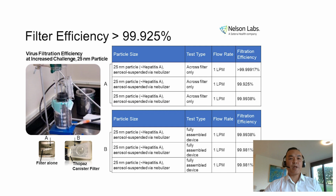Now, these are the results from Nelson Labs. Looking at the filter alone, where up to 1 million virus particles about the size of the hepatitis A was pushed through, here we see that we blocked greater than 99.99917% of the virus particles as the highest score there.